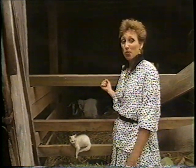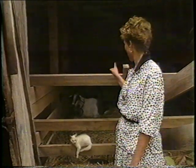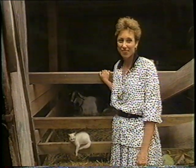And I'm standing here because we're going to go on location with Mr. Bye to one of his favorite places to paint. And this goat in the background is soon going to be one of his subjects. Come with us to meet Ranulph.